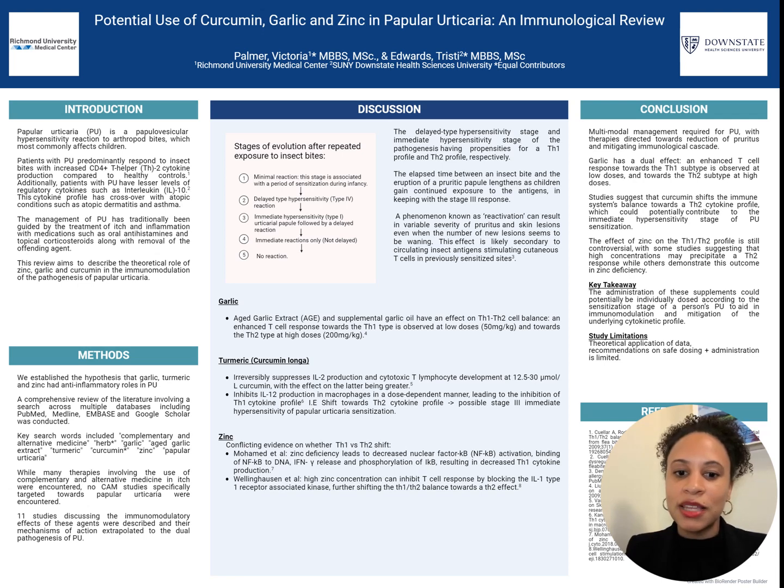Curcumin was associated with an irreversible suppression of interleukin 2 production and cytotoxic T lymphocyte development at 12.5 to 30 micromoles per liter, with the effect of the latter being greater. Additionally, there was an inhibition of interleukin 12 production in macrophages in a dose-dependent manner, leading to the inhibition of Th1 cytokine profile. That is, there was a shift towards the Th2 cytokine profile, and this could potentially contribute to a stage 3 immediate hypersensitivity reaction of papular urticaria sensitization.